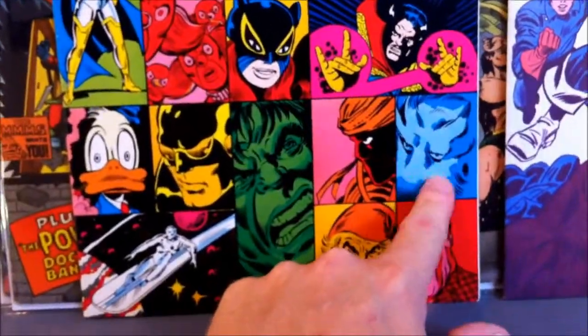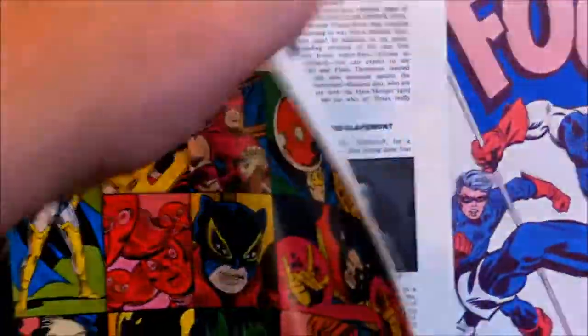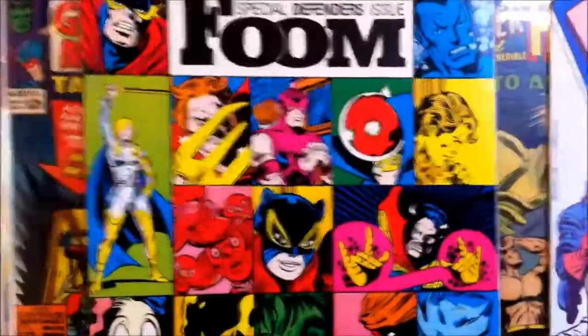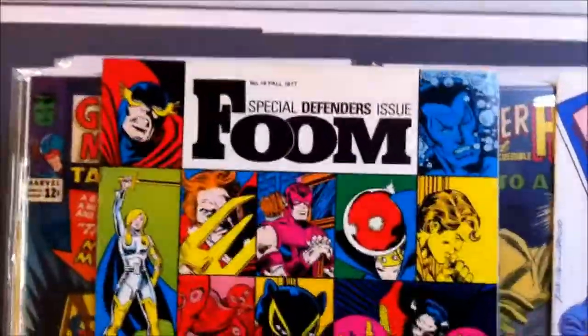Marvel Feature number 2. But they're great, and one of the reasons I like these, it doesn't have an address stamp in terms of condition-wise. But it just gives a background of what the creators were thinking when they developed the Defenders, interviews. It's too hard to do with a phone. But anyway, there's also unused art and just great background to the whole series.